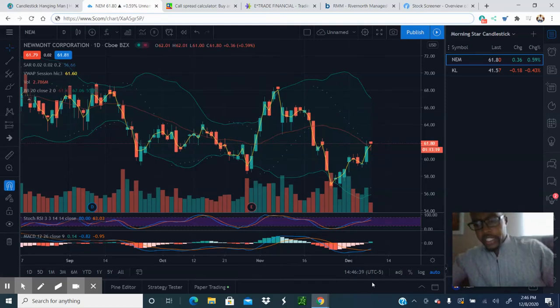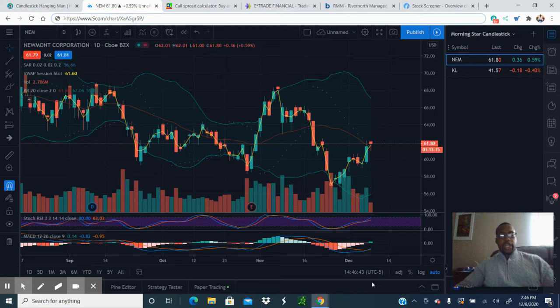Hey guys, this is Reggie, and I just want to do a quick video on a trade, a one-day trade, a quick swing trade. I've been combing my scanners all day, and I finally picked one, and I based this pick off of the candlestick pattern. This one is called a morning star.